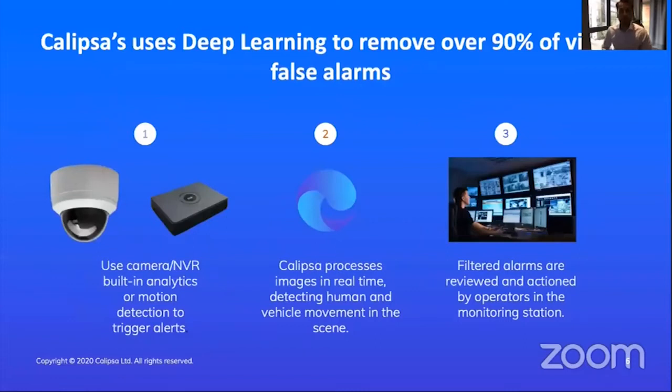The main idea is you configure your camera or your NVR with on-camera analytics, or in the absence of that, you can use basic motion detection. You configure these devices to send events to Calipsa, and an event for us is a short video clip that contains an activity. That activity could be triggered by a human, a vehicle, or an insect.